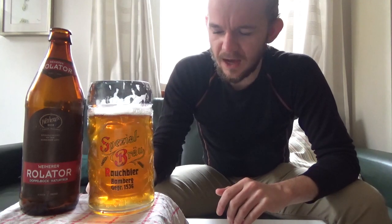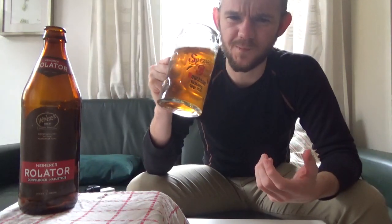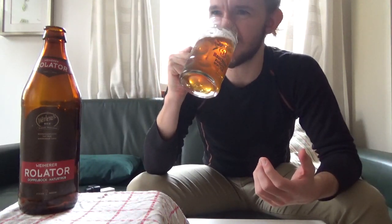Now, what I'll say about this one is that this is a big malty monster. I genuinely do not think I've come across a German beer that is quite like this before. You know, this one, in some ways it almost reminds me a little bit of a mead. When you take a sip of this beer, it really is just something else, to be quite honest.